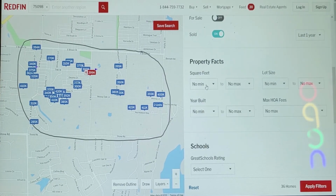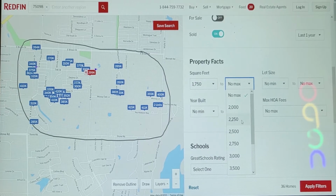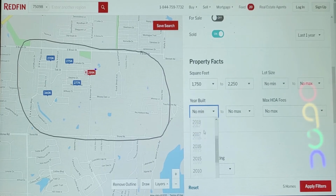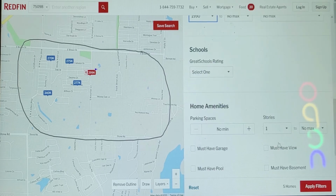And then we're going to scroll down. It's right at 2,000 square feet, so I'm going to go from 1,750 to, let's see, 2,250. Lot size I'm not going to mess with. Year built, I'm going to go from 1990 and above because it is a house built in 2000. And here at the bottom, we have 5 homes.